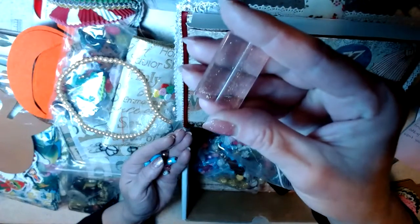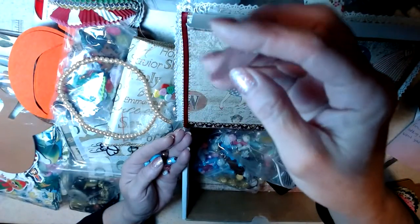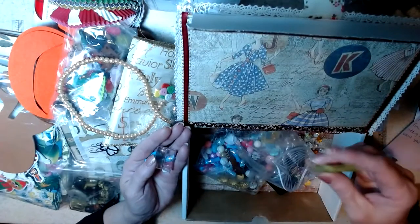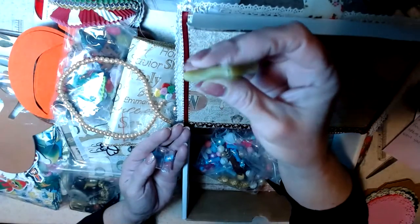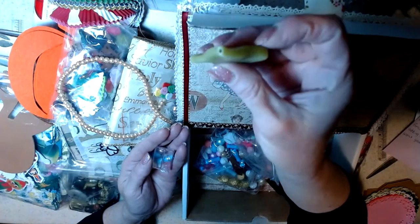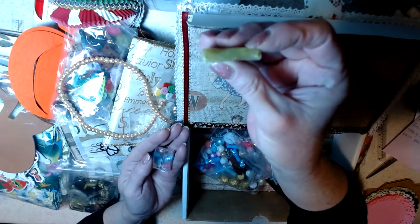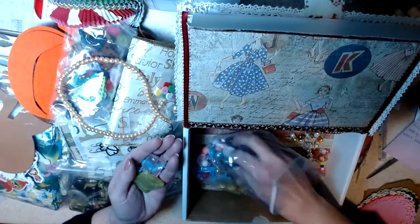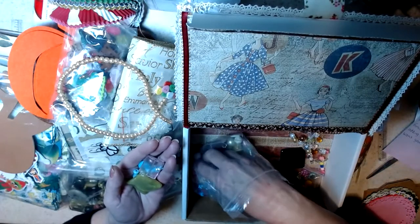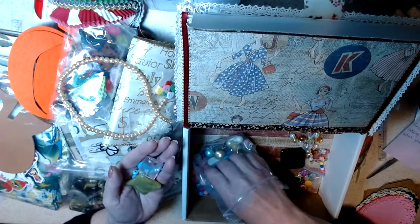Oh, I love that. Look at all the little sparkly stuff inside this. That's a plastic bead, but that would be cool on a journal. Oh, look at this. And the hole is diagonal through it. So I love that because it's so weird and warpy. See how it's warpy? Those are kind of hard to find. You just don't find them. Oh, she sent me some bulb pins. You just don't find those kind of beads in mainstream.